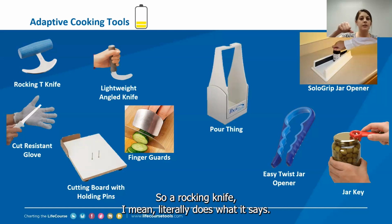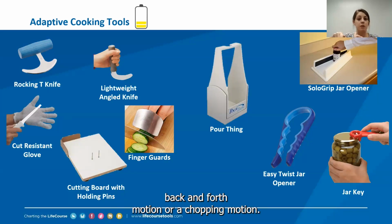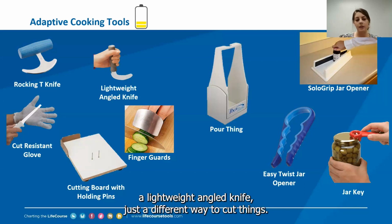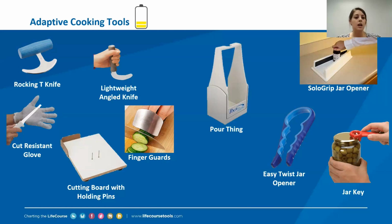So a rocking tea knife, I mean, it literally does what it says. You set it down and rock it back and forth rather than having to do the chopping motion. Same with a lightweight angled knife, just a different way to cut things. There's also some cut resistant gloves and finger guards. So just anybody that we want to help keep safe.